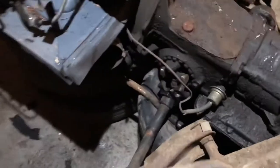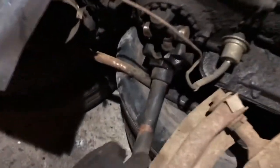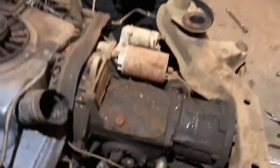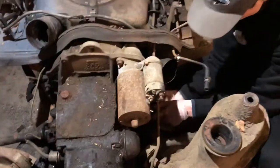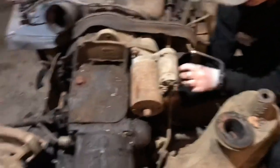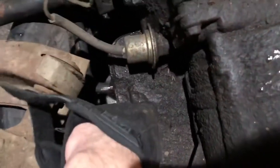Got the drive shafts off. They're literally the easiest drive shafts ever to take off. We were saying these compared to E36 drive shafts are an absolute walk. So take the subframe off and then clean all that up.